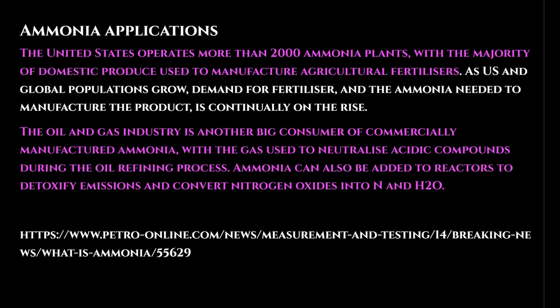However, you will also see this, that the oil and gas industry is another big consumer of commercially manufactured ammonia, with the gas used to neutralize acidic compounds during the oil refining process. Ammonia can also be added to reactors to detoxify emissions and convert nitrogen oxides into nitrogen and water. Interesting, but first, back to fertilizers.